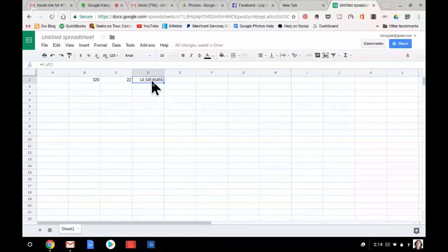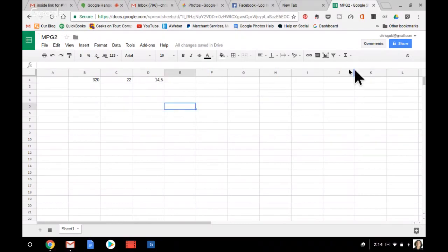And that is way too many decimal places, so I can use the little tool. All right, and I can give it a name, MPG, and I already have one, so I'm going to call this one 2, and I'm done. Even if I were offline, this would work, and I would be able to bring it back.